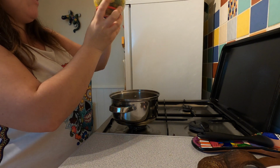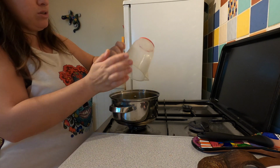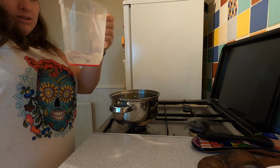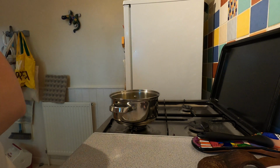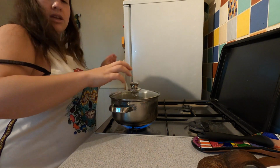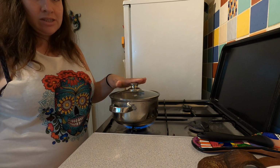And I'm going to put this. It measures around 400 milliliters of capacity. So I'm going to put the dandelions and the same amount of water. I want a nice intense flavor, so I don't want to put too much water. And I'm going to turn this on, cover it, bring it to the boil, and when it's boiling I'm going to let it simmer for around 15 minutes. So I'm turning it off now and letting it rest until tomorrow morning. It smells a bit like popcorn. Don't know why, but it's very nice.